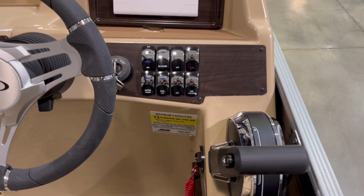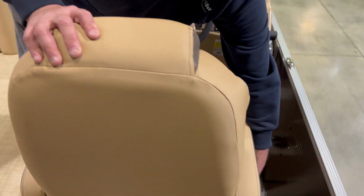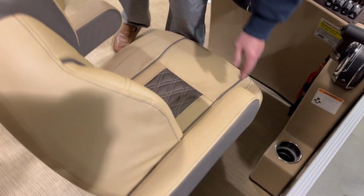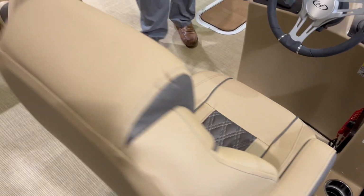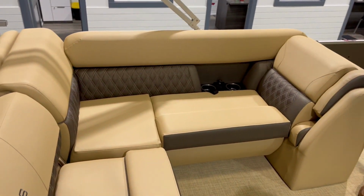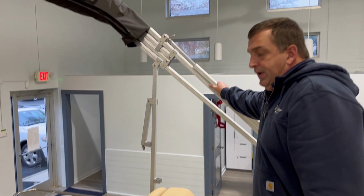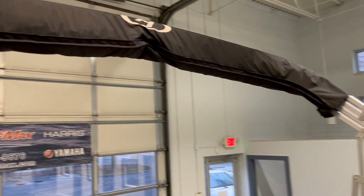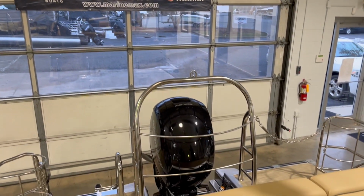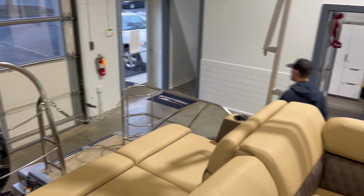Your binnacle control is mechanical on this boat. On your helm chair, you have a reclining helm chair, and this particular model is an SL layout, so you have a rear lounger in the aft section of the boat. Looking up, you have a 12-foot bimini on this boat. You have a tow port back here, stainless ladder, and two fender holders. That's your 2023 230 Sunliner.